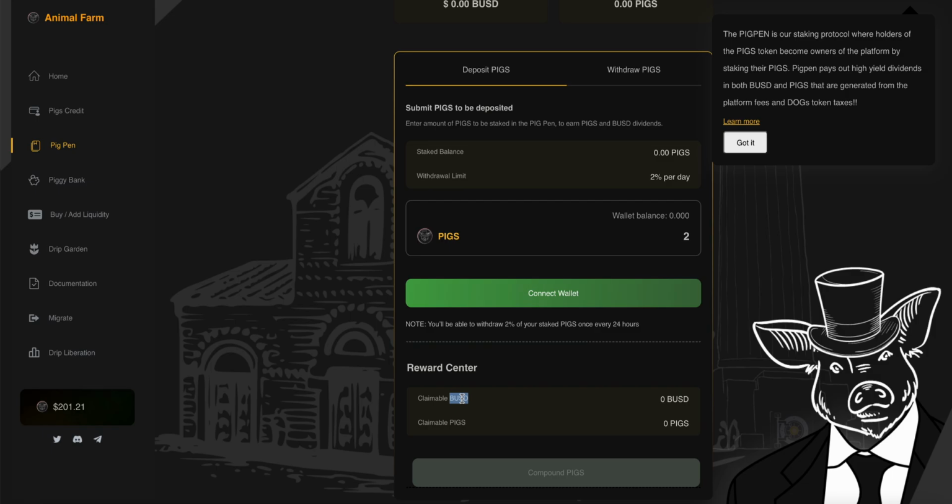And then obviously with this, you're earning 2% every single day that you can withdraw. So basically, it's kind of like Drip, but you're earning double. So it's pretty cool on this end. So that's basically what the Pig Pen is.